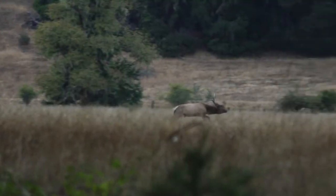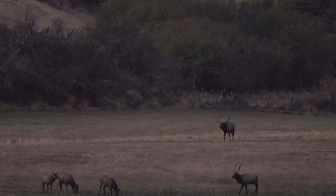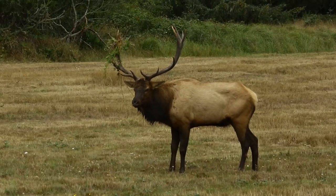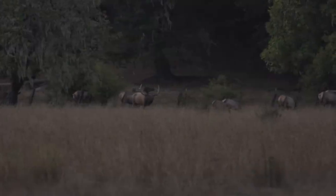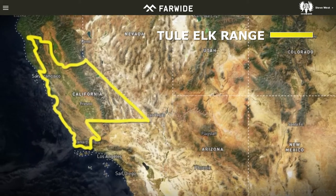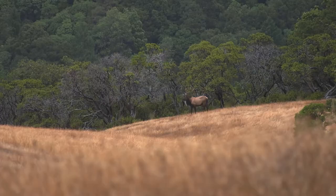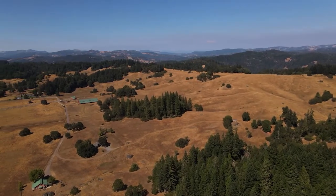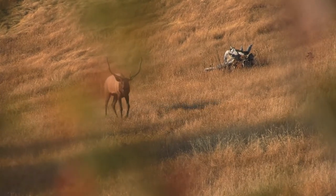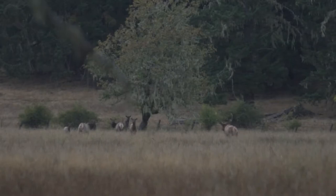There are three categories or subspecies of elk recognized by the Boone and Crockett Club: American elk, better known as Rocky Mountain elk, the Roosevelt elk, and tule elk. Tule elk are the smallest of the three subspecies and are located exclusively in the central coastline region of California. While there are some limited drawing opportunities for tule elk tags, the most common way to hunt them is on a private ranch enrolled in the PLM program that gets a limited number of tags each year, valid only for that property and for the owners to issue to their guests.